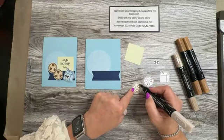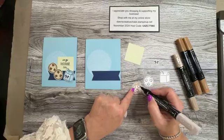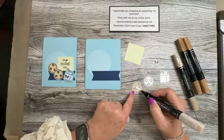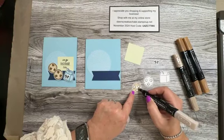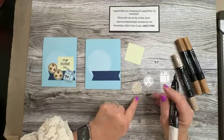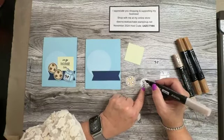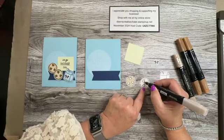So while I'm doing this, coloring our cookies, because milk and cookies go together like a perfect pair, right? The one thing that I wish they would have had in this is peanut butter and jelly, because I say that a lot. You know, we're like peanut butter and jelly. But, oh well.